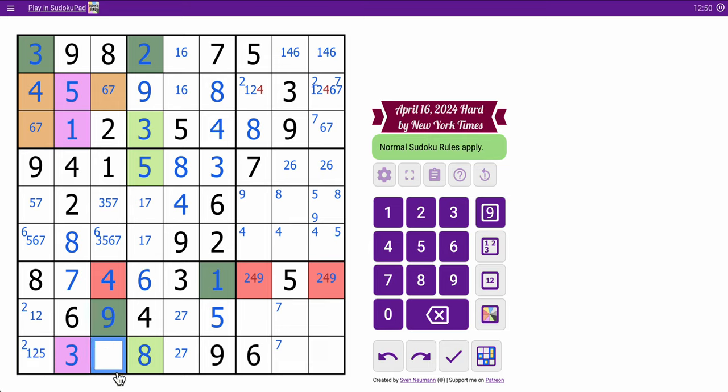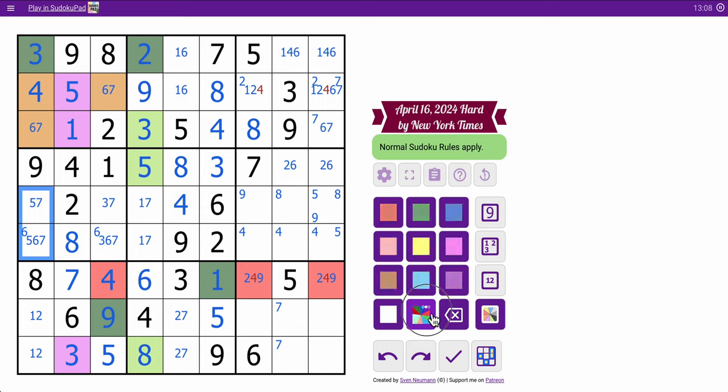Okay, this is going to be 1, 2, 5 also to fill out the triple, but it sees 1 and 2, so I know that's a 5. Okay, that deletes this and gets rid of those 5s. So I've got 5, 6, 7 left as a triple there, and 3, 6, 7 as a triple in columns 1 and 3, respectively.